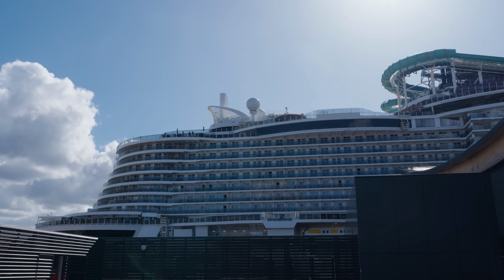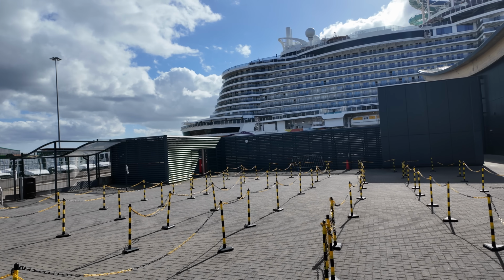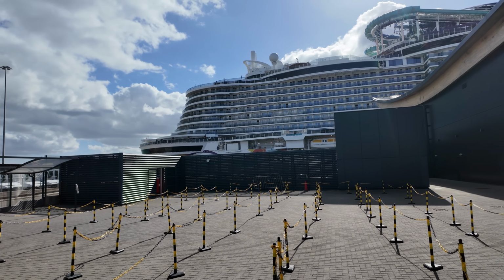We've got to figure out where to pick up our bags. Nobody knows, so we need to work all that out. So stick with us and see what happens, eh? It's a massive disappointment, really, because the ship's just there and we're not going to be getting on her.